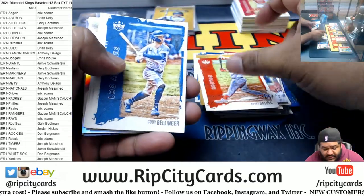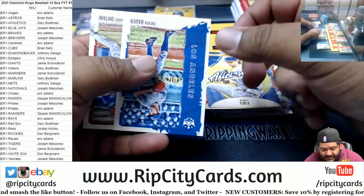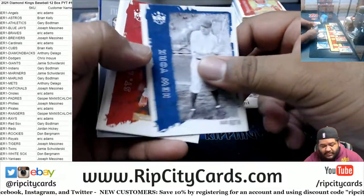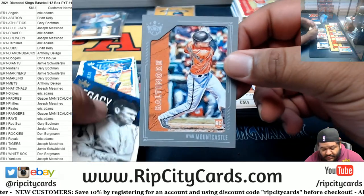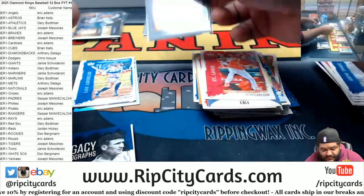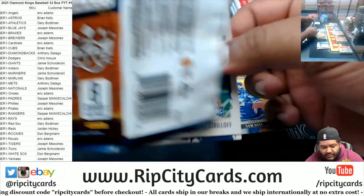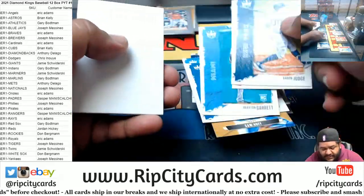Ooh, what is that? A downtown? That is a downtown right there. Damn, the case hit came out early. I kind of want to hold on to that downtown till like later. Ryan Mountcastle, rookie gray frame, Orioles. Nah, I can't wait. I want to see what that downtown is.